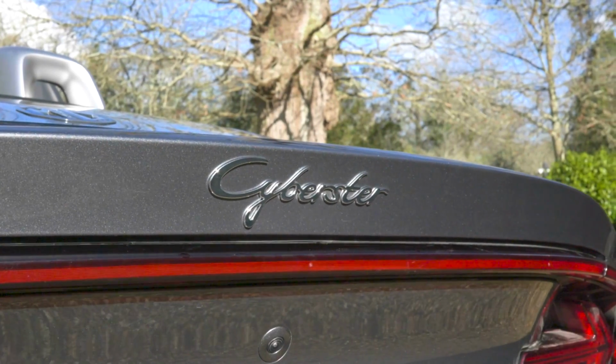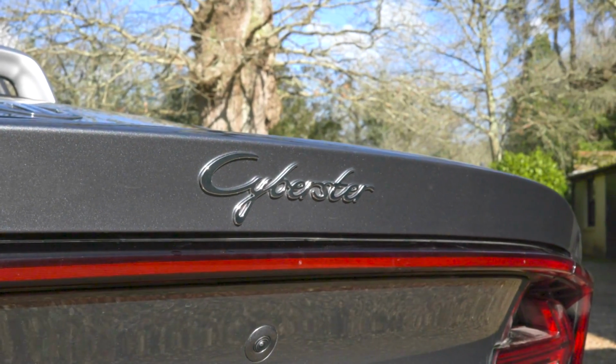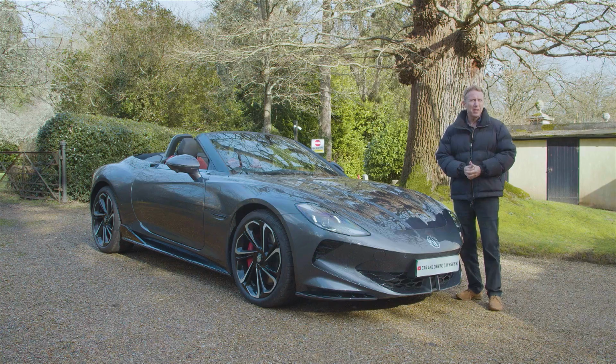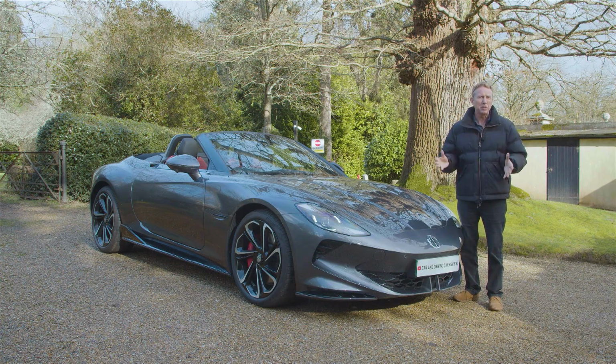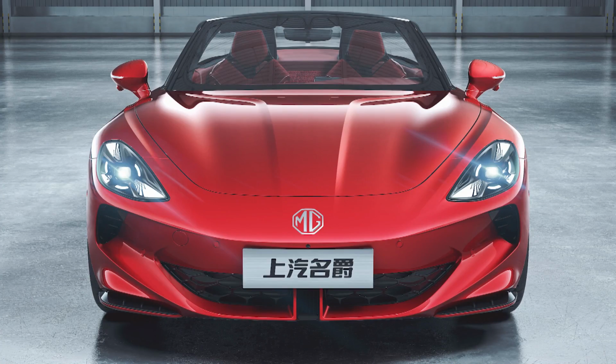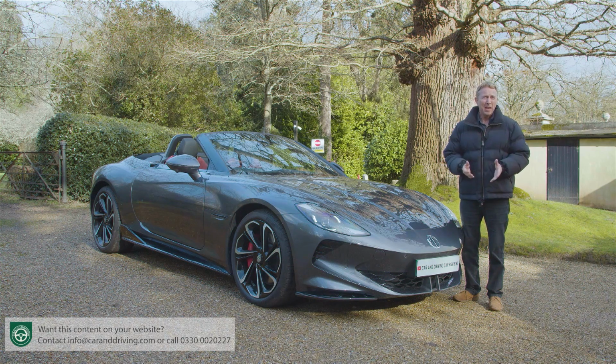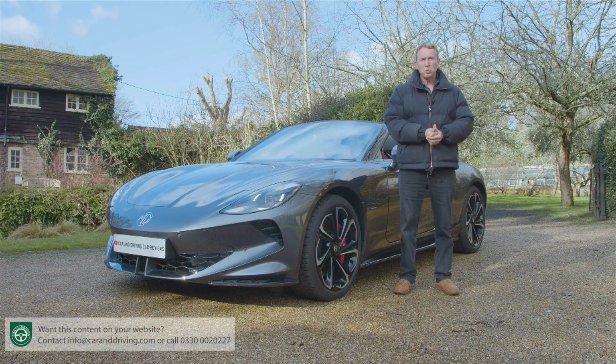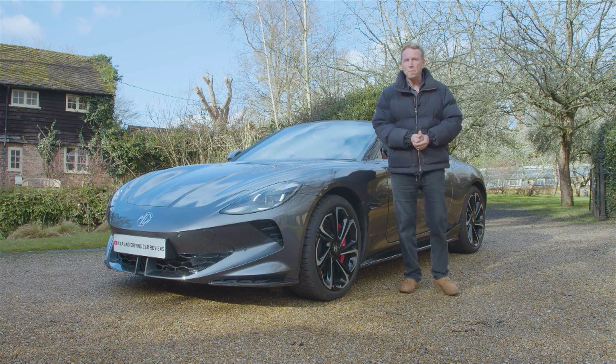The Cyberster finally makes MG the kind of car maker so many hoped it would be when the Chinese bought it. This is a statement of intent about the company's future, and it's also even more of a British design than a Chinese one. Worth waiting for? In a word, yes. On this evidence, the classic sports car genre might have some life left in it after all.